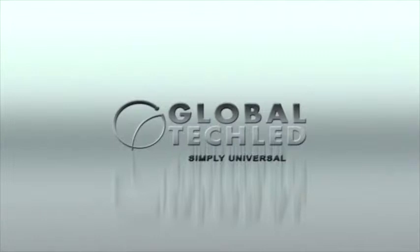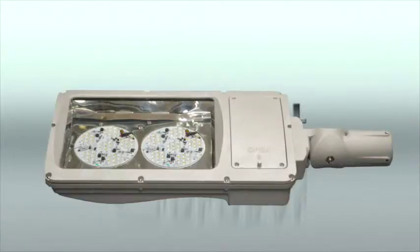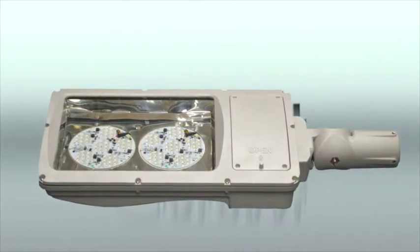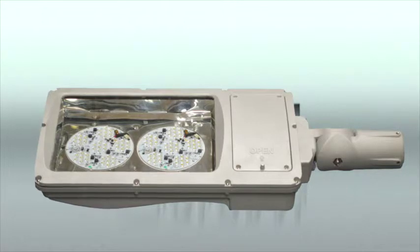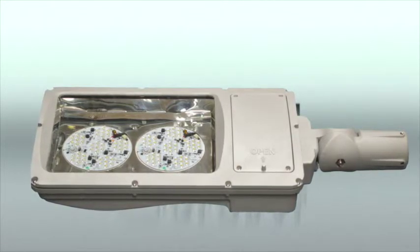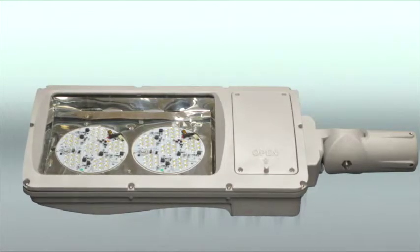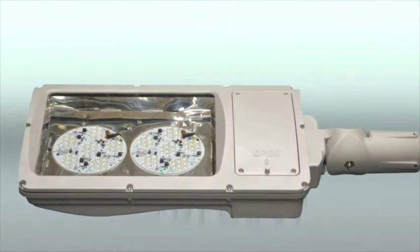Oh, wait a minute. Our new Cobra heads. We forgot about the new Cobra heads. They're not Cobra heads, they're area lights. They're anything that you want them to be. They're outdoor pole mounted luminaires. They're slimline Cobras. They look really futuristic.